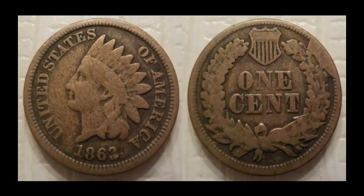But this is an 1863, sorry. This is the thicker planchet Cupro, the copper nickel, what they call a white cent. But this one right here features that really nice big size cut. This was probably a coin that was cherry picked for about $3-4.